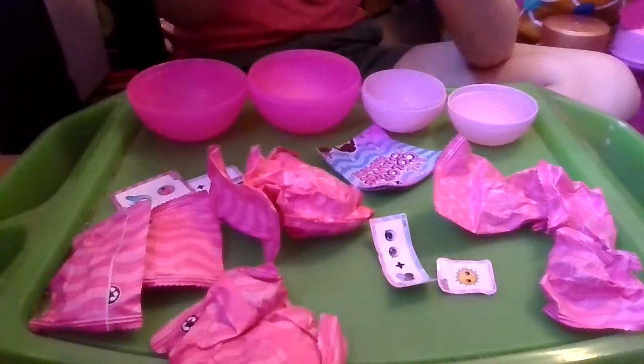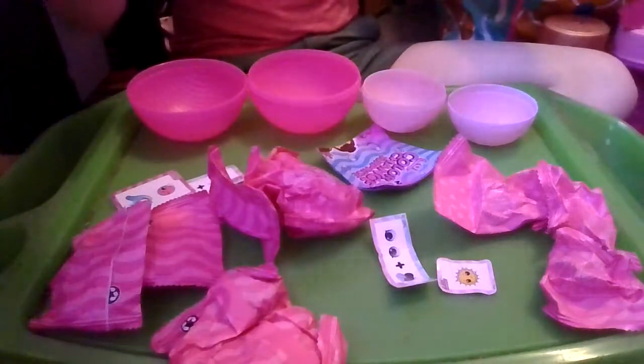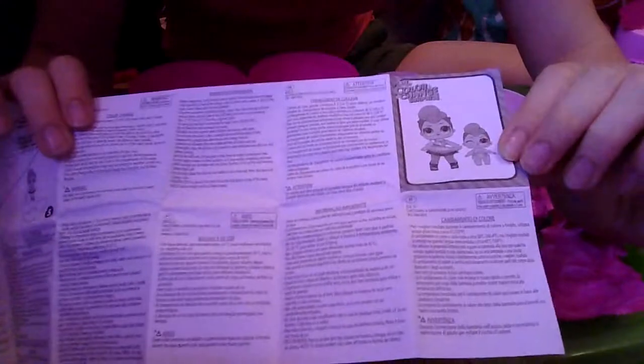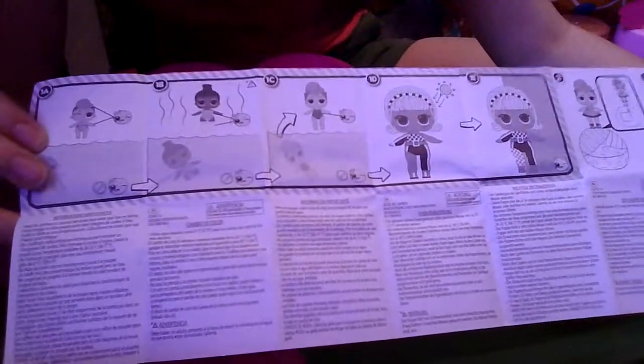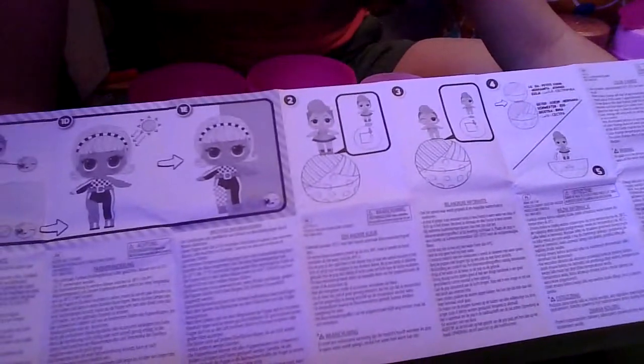So let's go ahead and check out the instructions, because I haven't opened up this kind before. Okay, so it says, let me just bring it around. LOL Surprise, Color Change Surprise, and we have a LOL and a baby. And then it says some warnings and important information. And then it says step 1A, you can color change them in cold water. 1B, you can color change them in hot water. 1C, you can color change them in cold water, showing for the babies and the big sisters. 1D, you can color change it in the light, and 1E, so that's like in the sun or with the black light. And then in step 2, you can use the stand to put it on top of one of the balls, which I think is supposed to be the big ball.